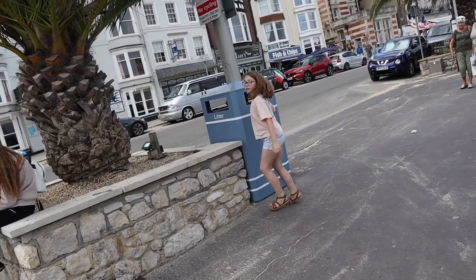Sand everywhere, literally sand in places I didn't know I had. Covered in sand. The sand is really sandy. Does that make sense?